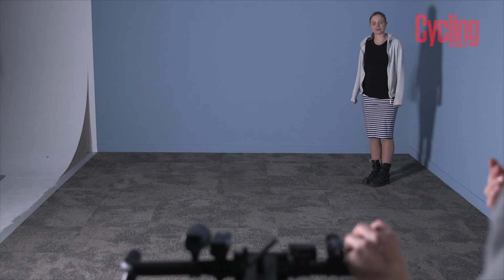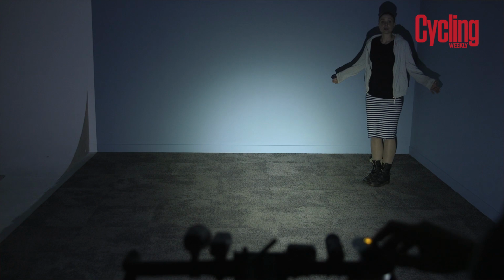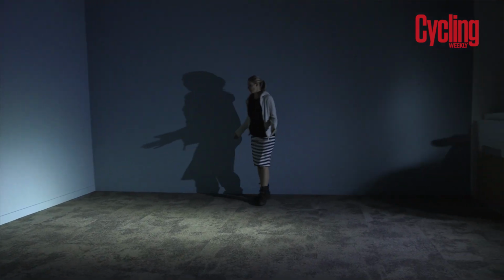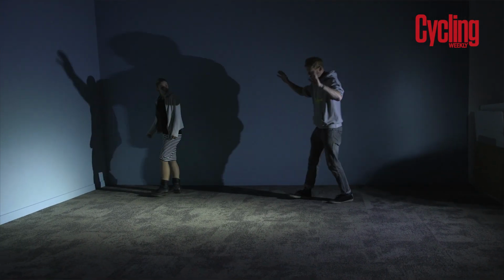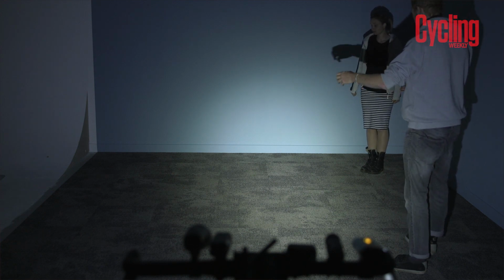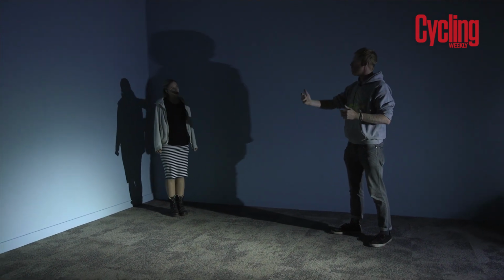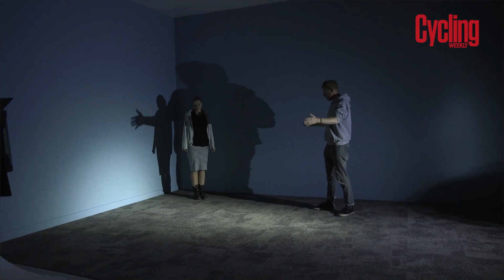So looking at the Lezyne, I'll turn this on. The entire back wall is illuminated. I can stand here and I've got a pretty big shadow now. You've got a very wide and round light pattern there, haven't you? Yeah. Obviously from this point of view, it's difficult to see the exact beam pattern. But if you think about where you want to angle your light when you're out on your bike, you want it positioned so the brightness is around 30 feet ahead of you. That gives you enough time to anticipate anything that's coming, and means you can see everything around it.